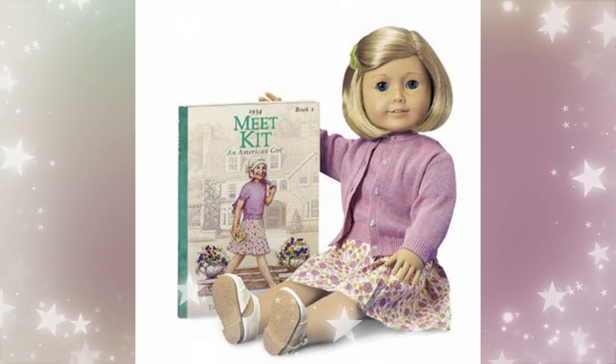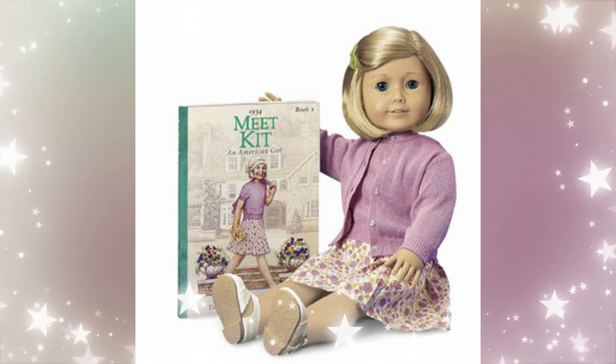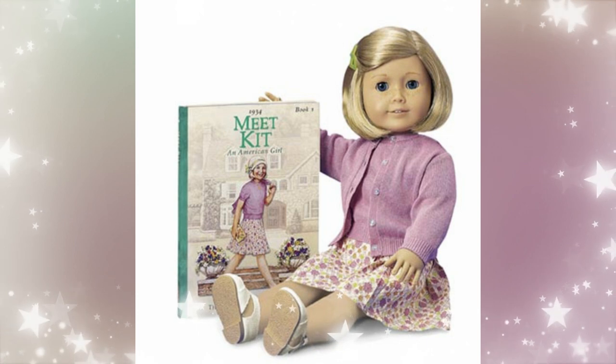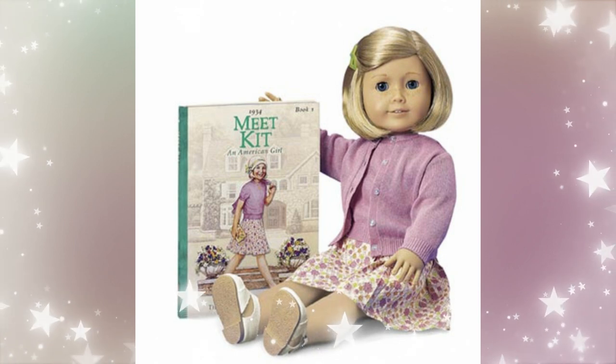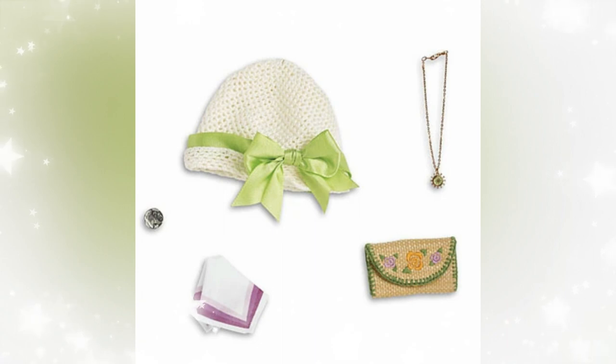First, of course, we got Kit's meet outfit, her iconic meet outfit. As soon as you see this, you're like, oh, that's Kit's meet outfit. And I think she's adorable. I love this outfit. I love how many pieces it came with. It's cute. I love the sweater set. I know, it's adorable how they both match, and I love that skirt. Her accessories are adorable as well.